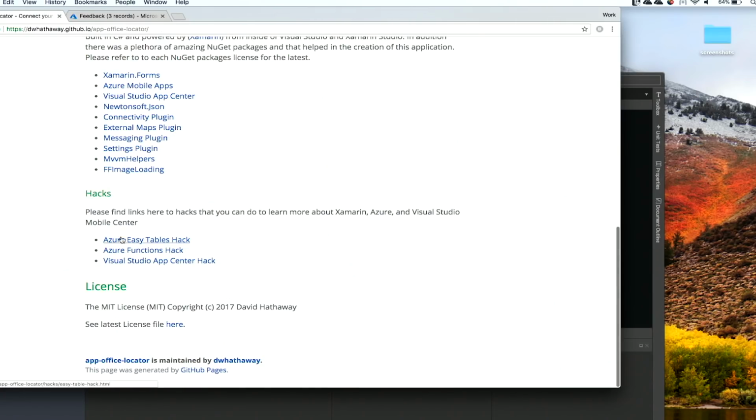Right. Awesome. Okay, well, this has been really awesome. Anything else you can show us? Yes. So our cookbook actually has 2 more recipes as well. Okay. So here on that GitHub page, we have the Azure Easy Tables hack, but there's also an Azure Functions hack and a Visual Studio App Center hack.